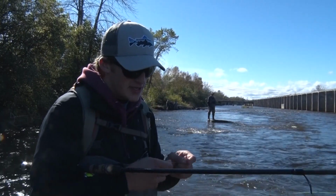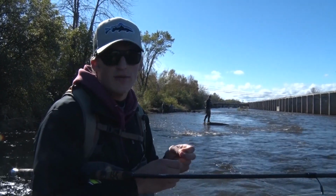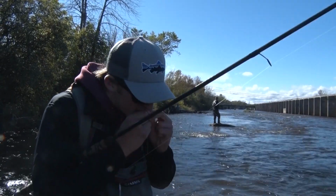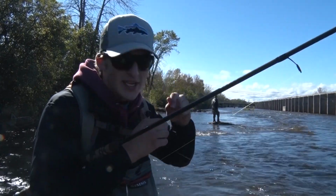There's a lot of re-rigging in steelhead fishing, because if you're not down in the rocks and in the wood where those fish are, you're not going to catch them. So it's all part of the game, is just re-rigging and breaking off and retying.